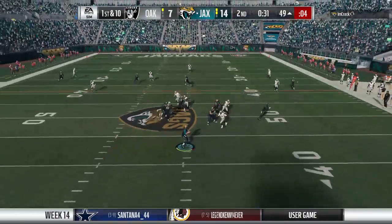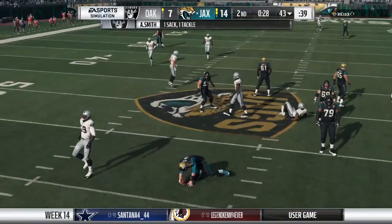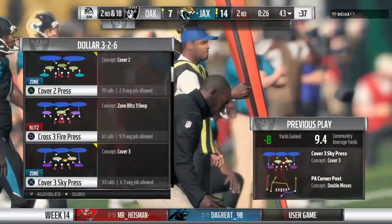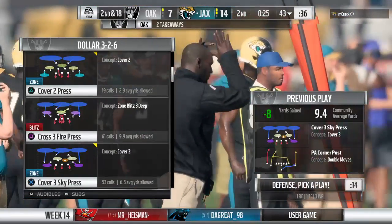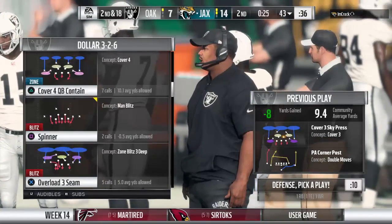Off the play fake, he'll look to throw. And he's going to go down. They sack him back at the 42. Aldon Smith from his outside linebacker spot, forcing the sack for a loss of 8.